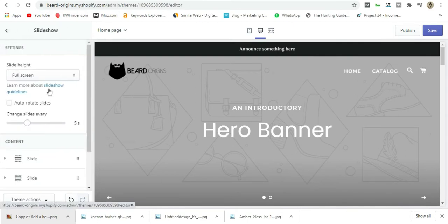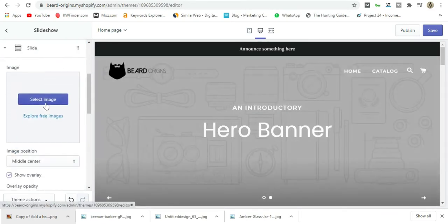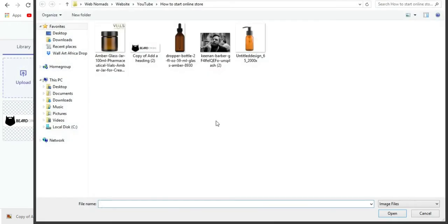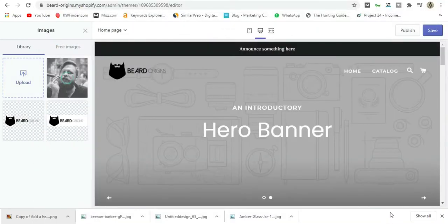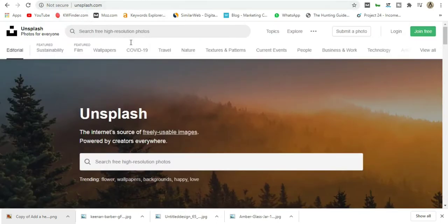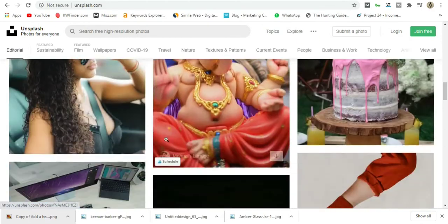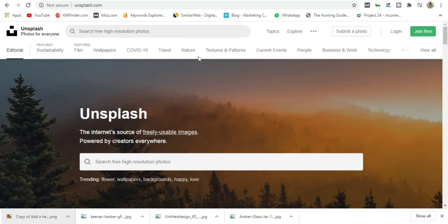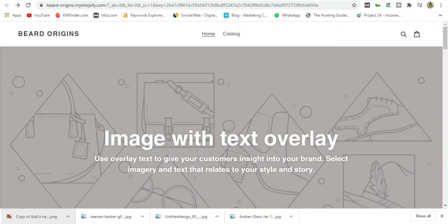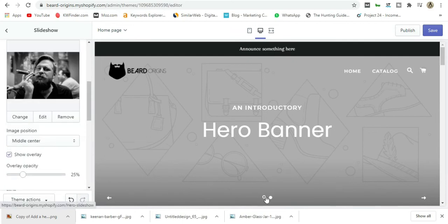For the slideshow, I want to choose full screen and go ahead with the first slideshow and select image, upload. Now I've got this cool picture of this dude smoking a cigar with a nice beard. I got this picture at Unsplash. I'll also link to Unsplash. These are royalty-free images. You can select whatever you want, and it won't cost you a single cent. You're more than welcome to use whatever you want here on Unsplash. So go ahead and select your hero image. Let's go back here. There we go.